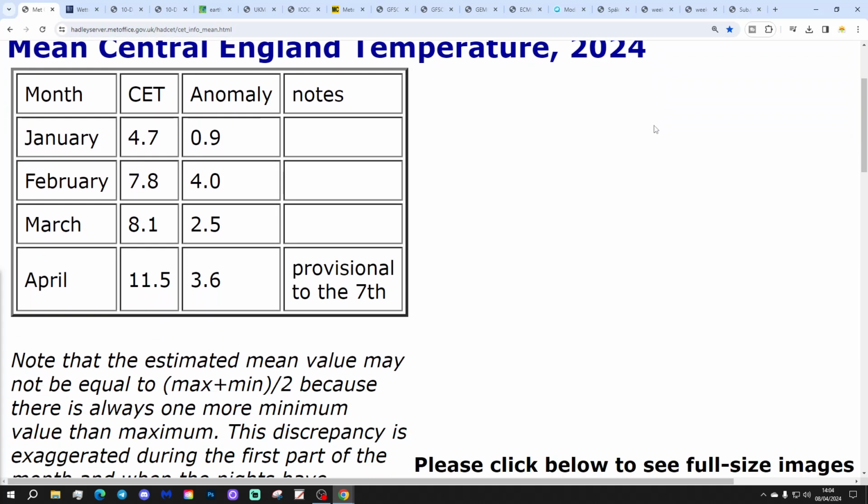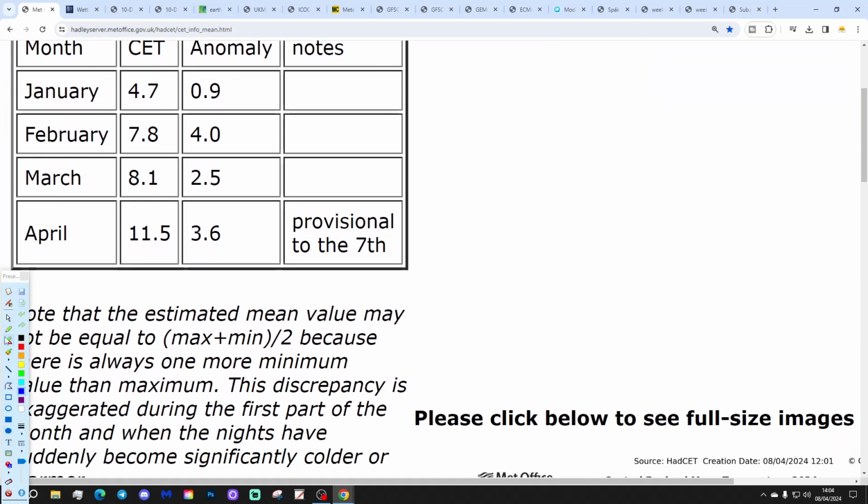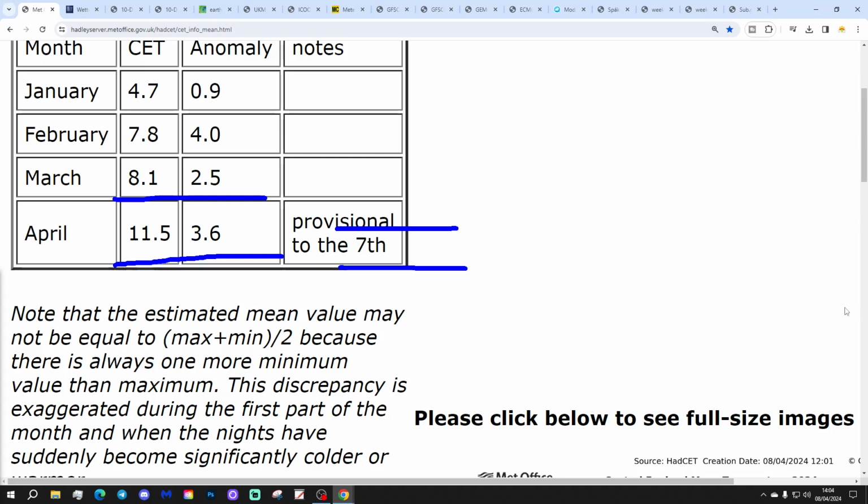Right, we're going to start off with the CET then. So the Central England Temperature is currently sitting at 11.5. That is 3.6 degrees above the 61 to 99 average. That is provisional to yesterday, the 7th of April, turning into a very warm opening week to the month.